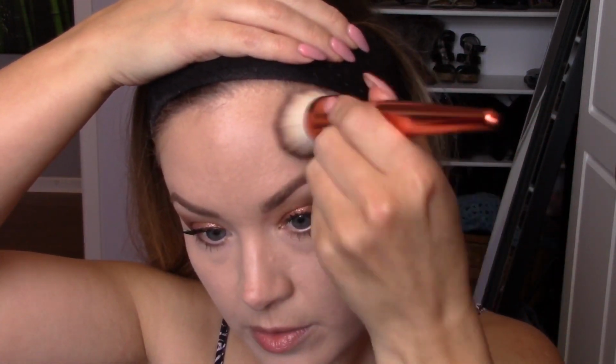Now, we're gonna do some bronzer. So he liked the look of this Becca bronzer. This is the Shimmering Skin Perfector in Bronzed Amber. So it looks like this. It is a little bit shimmery, but it doesn't come off terribly shimmery on the skin, so I'll just go ahead and apply that. Well, it's too much. I forgot how pigmented this one is.